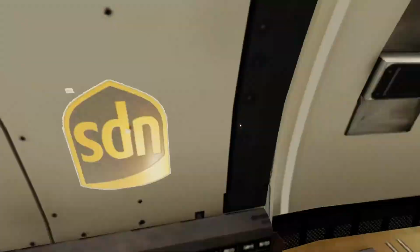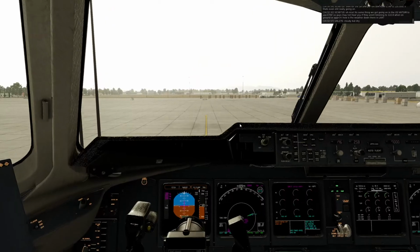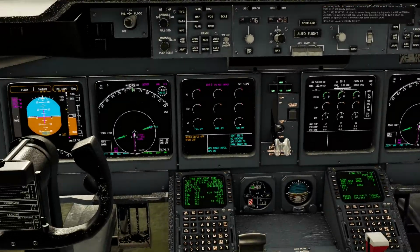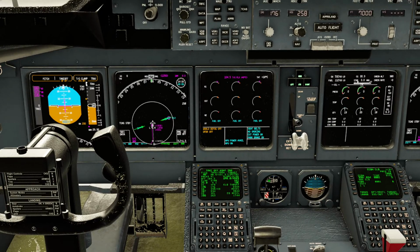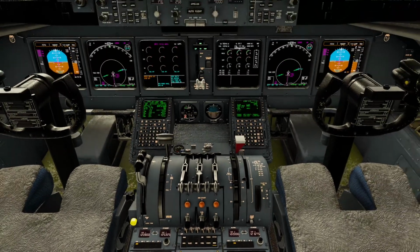Alright, check out these other views I got: left engine, right engine, pilot view, overhead, left window, right window, FMS, FMC, my radio stack stuff, and center pedestal.